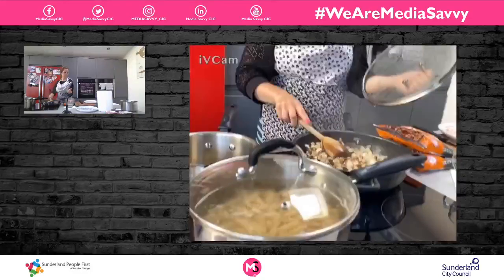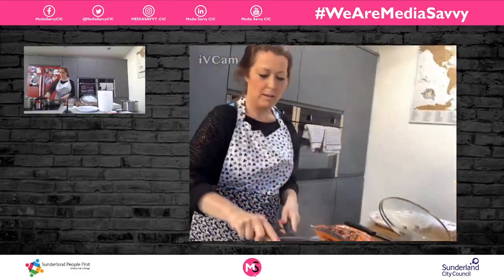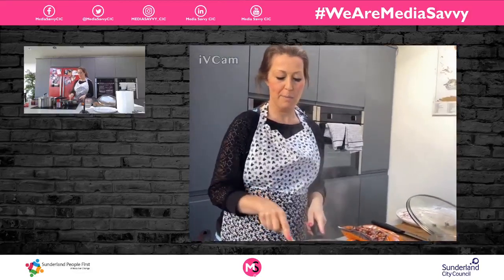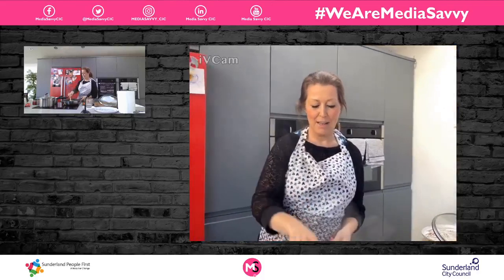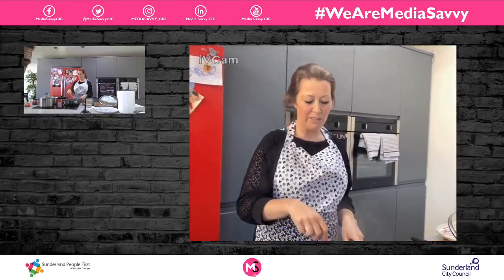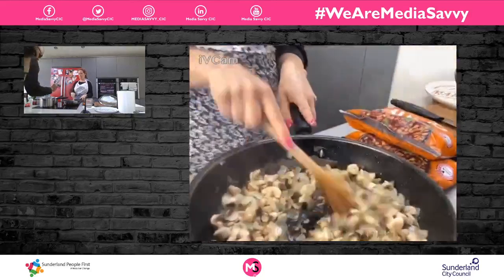So that's looking like it's getting there. So you can see, even though it looked a lot, it's melting down. It's all softening up quite nice. But again, you could put oil in here, but what I find with the oil is the mushrooms and the onions just absorb the oil, so you end up putting more and more and more in. Before you know it, you've put quite a bit of oil in there, probably without realising.